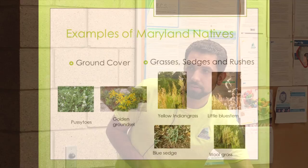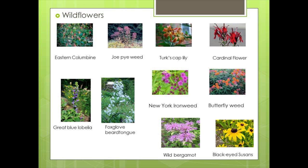So wildflowers, there's lots of wildflowers that are native to Maryland, so you don't need to think about, oh, well, natives kind of are all weeds. There's definitely a lot of opportunities for you to provide color and to provide a really beautiful garden using native plants, including some of my favorites like black-eyed Susans, Joe Pye weed, and the cardinal flower, which have a lot of bright colors that you can ornament your garden with.